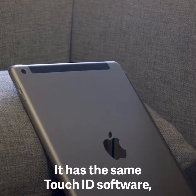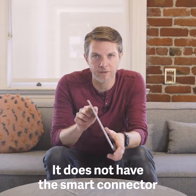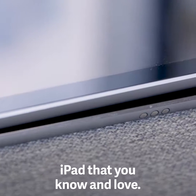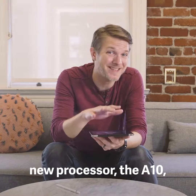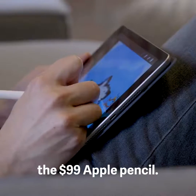It has the same Touch ID software. It's got cameras. It does not have the smart connector for attaching a keyboard. It's basically the same iPad that you know and love. Okay, so what's actually new? Well, only two things. One is that it has a new processor, the A10, so it's slightly faster. And two, it supports this, the $99 Apple Pencil.